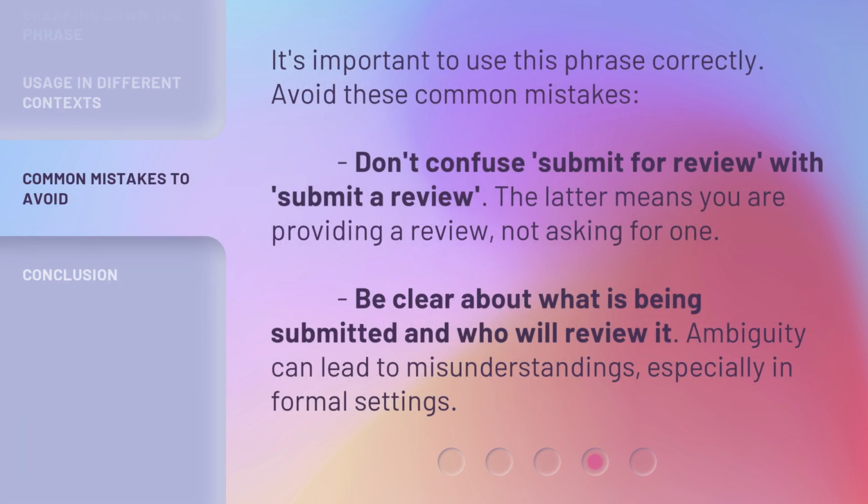It's important to use this phrase correctly. Avoid these common mistakes. Don't confuse submit for review with submit a review. The latter means you are providing a review, not asking for one. Be clear about what is being submitted and who will review it. Ambiguity can lead to misunderstandings, especially in formal settings.